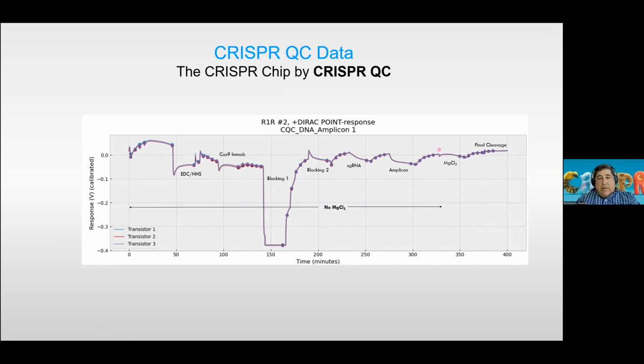But we get to look at this, and this is what we interrogate. So we can do endpoint analysis at different steps. We can do kinetic analysis, as you might guess, by looking at the slopes of the curves. So there's a lot of information that can be extracted from a data set that is generated such as this.